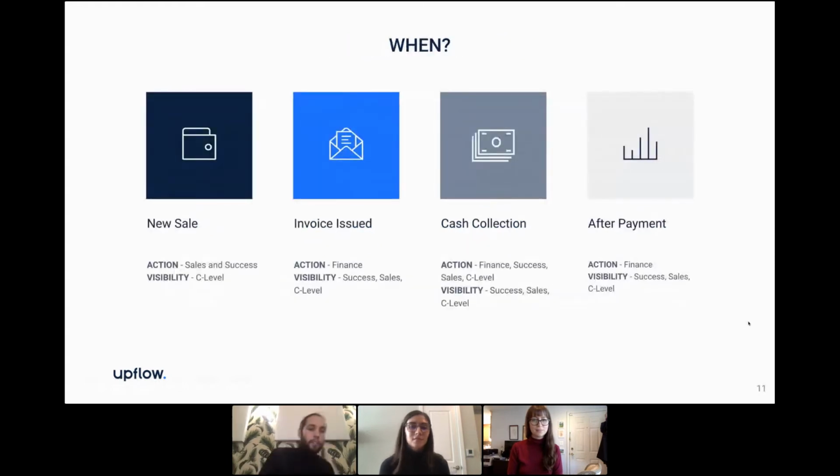So when should these stakeholders get involved in the process? There's kind of 2 levels. There's the macro, which is the order to cash cycle, and then when do they get involved in the escalation process? So in the order to cash cycle, they have different ways that they are involved. Some of them are taking direct actions, like sending escalations or triggering a sale. Others are just getting visibility of that step.